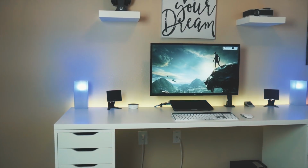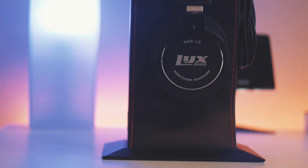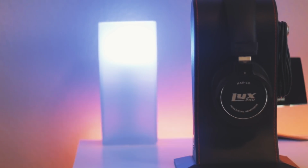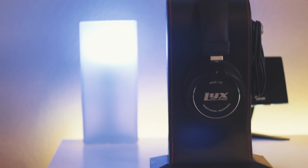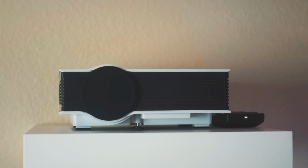Above my main desk, when I'm not using the sound system, I have the Lixpro HAS10 closed back monitoring headphones. These headphones have immersive soundstage, and some well-known YouTubers chose the Lixpro over the Audio-Technica M50Xs in the blind listening test. The headphones are resting on the black leather Jack Cube design headphone stand with wire management. When I want to kick back and watch movies, I fire up the Iridium 1080p projector that's sitting on an Ikea shelf.